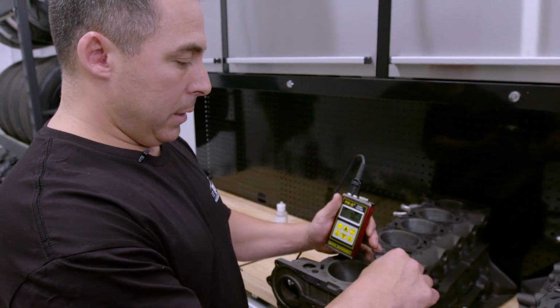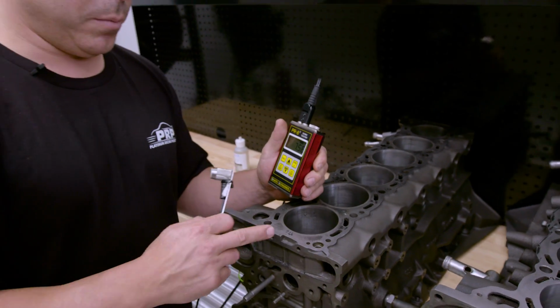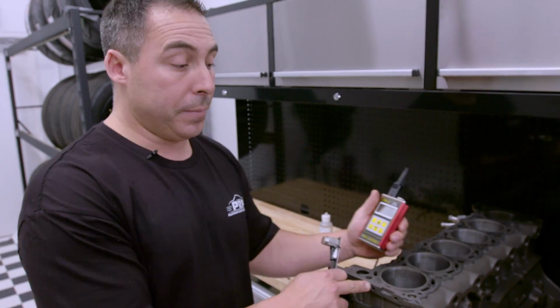So we're ready to roll on the RB26. Sonic testing in the same spot in all these blocks. We've got about 7.5 mil. This one averaged 7.66 mechanically.